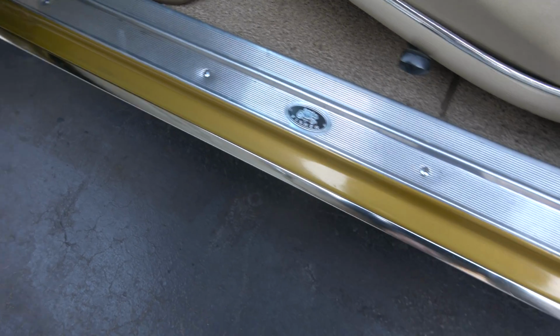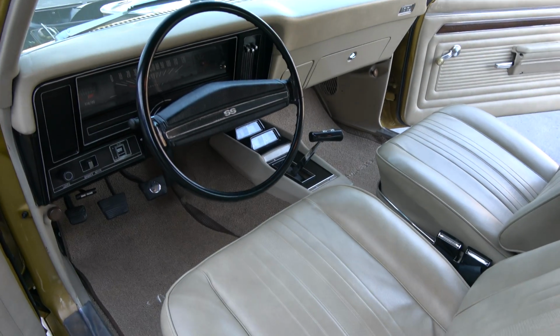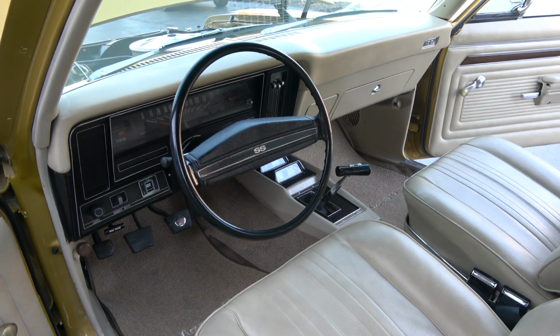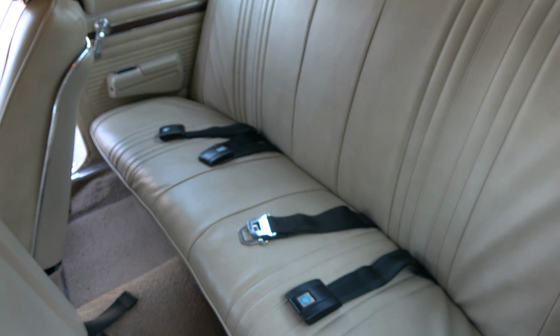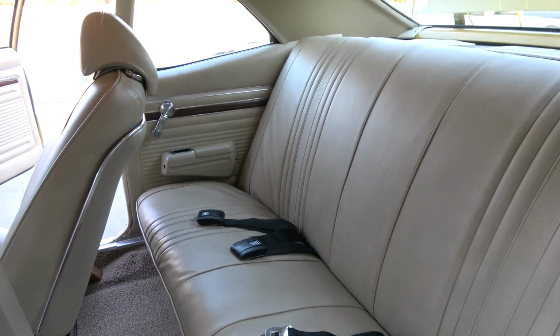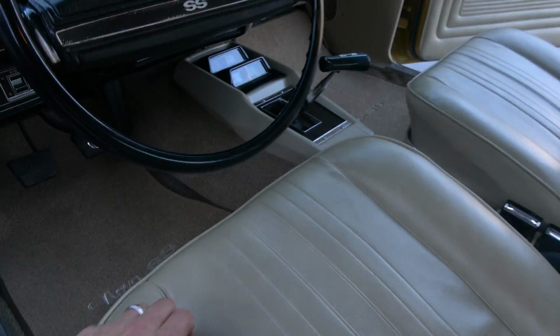New carpet. They've definitely redone this interior. They've repadded and refoamed the seats. Bucket seats. You can see the Hurst shifter in there, center console. It's got the factory tach and gauges, factory SS steering wheel. So I'm going to reach around here, get my finger in there. There we go. Looks like it's got all the correct seat belts in it. Headliner's nice.